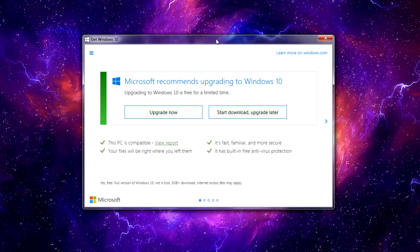Now I'll be showing you how to do this in Windows 7, but I'll also be showing you some screenshots from Windows 8.1, just because some of the menus and things look a little differently and I don't want anybody to get confused.